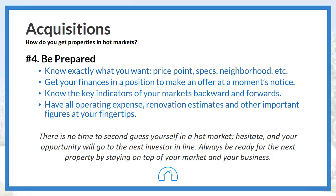And then number 4, pretty much self-explanatory. Be prepared. Know what you want, know the price point you want, know the specs, know the neighborhood. Do your research before so you're ready. So when you are presented a deal, you are ready to pull the trigger. Because if you think about it or you wait on it, if it's a hot deal, it's going to be gone. I promise you. Okay?